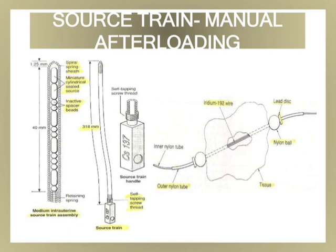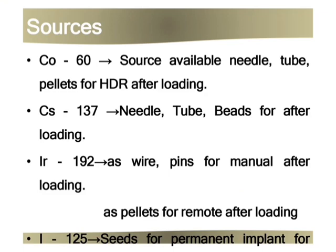So here in the diagram you see the source strain manual after loading. You see here in the tissue the wire stellate is passed just like an intracath. You put the stellate with a tube, and then you remove the stellate, the catheter inside there, and now you fix with a nylon ball on either side of the tumor with a lead disc.